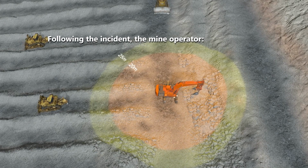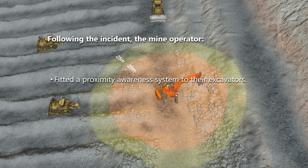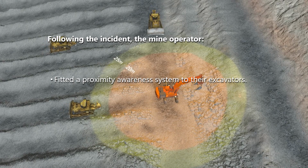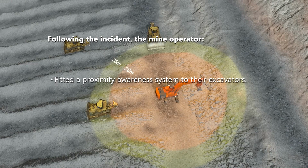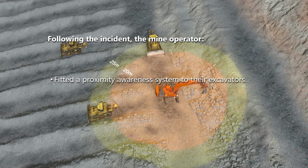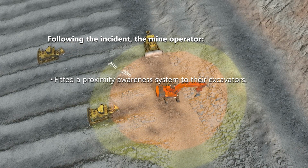Following the incident, the mine operator fitted a proximity awareness system to their excavators. The proximity awareness system allows the SATS dozers and operators to monitor machines and apply 2 virtual barriers. When the first barrier is breached, it triggers an alarm. When the second barrier is breached, the dozer stops, preventing a collision.